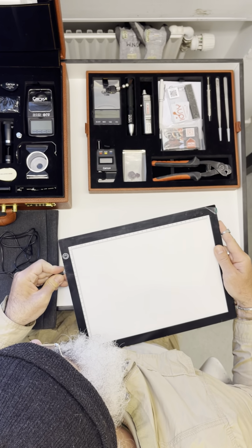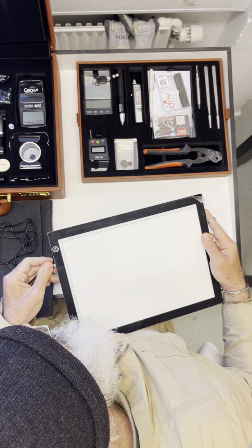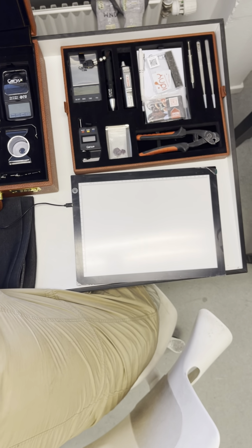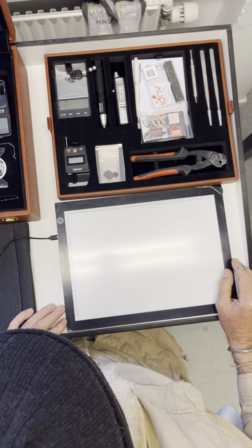I have to be able to plug it. What is going on here? Wrong side, of course. Okay, that's good. Plug it. You need to have some electricity, maybe a power bank is enough.